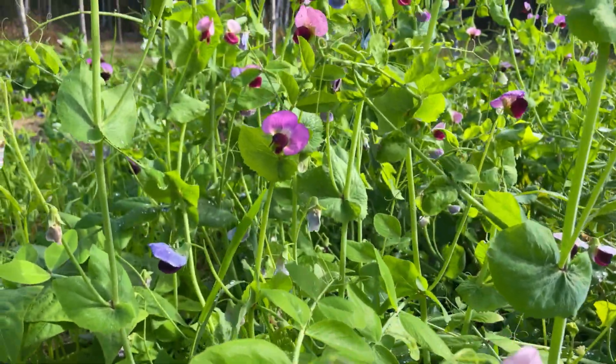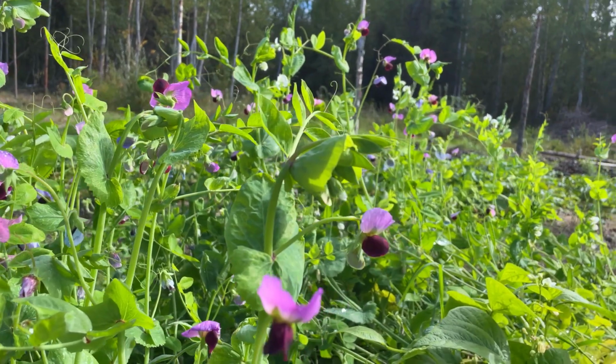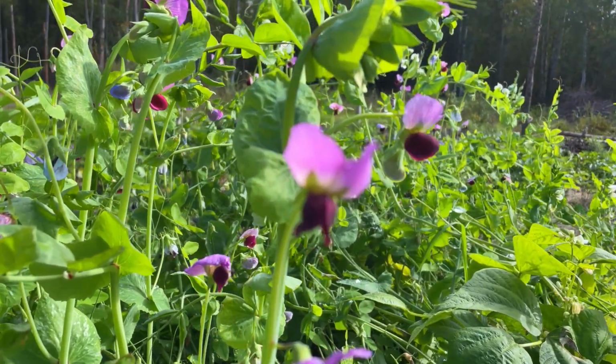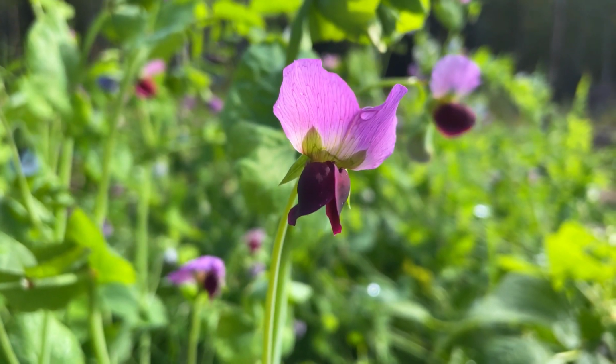Every year I plan on growing flowers, but I always spend so much time starting vegetable seedlings that I run out of time. So the flowers I get come from the vegetables. Not too shabby.